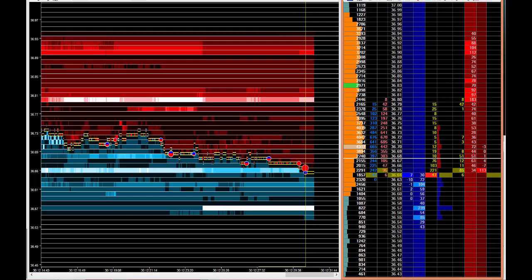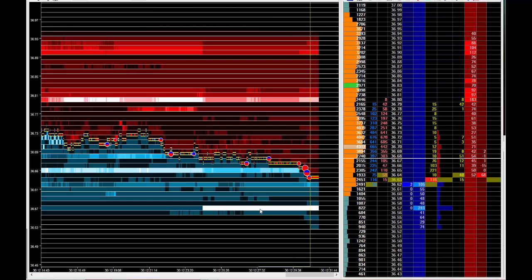I'm doing a review of the new Jigsaw tool called Auction Vista. I'm going to start off by going over end of day review. This is my first time using this tool. I really like it. Let's take a look.